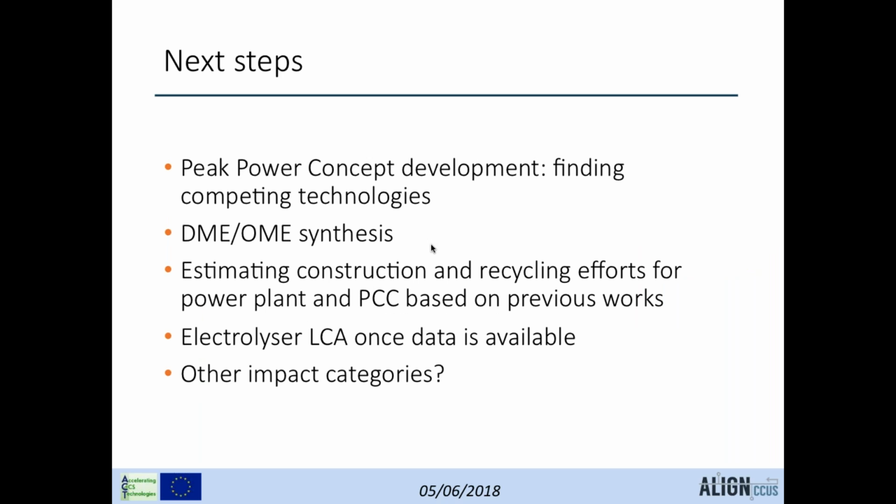So what will be my next steps? What you have now seen for the mobility case, we also want to do for the peak power concept. And here I will need to find adequate competing technologies to be able to compare our results well. And I will also look at DME OME synthesis processes very soon.